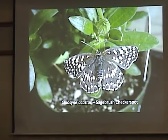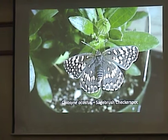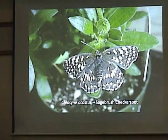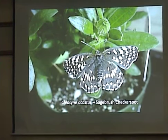Here's a better look at the butterfly, the sagebrush checker spot. And it's dimorphic, so the female is black and the male looks very much like it, but it's bright orange. So it's very dimorphic.